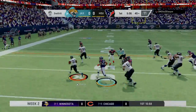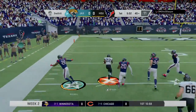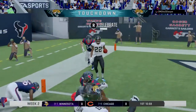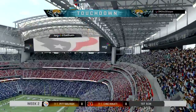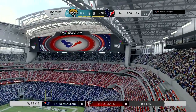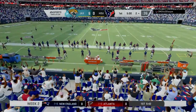On 2nd down, a run with Breida. The 20. And he's free going down the left side. It's a foot race. Touchdown, Jaguars. Matt Breida, his first touchdown of the new season. And they are able to strike first here on their opening drive.